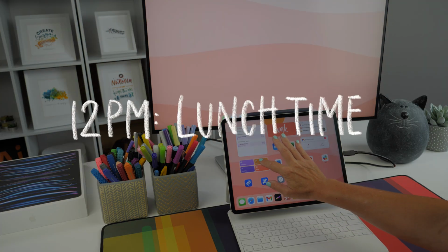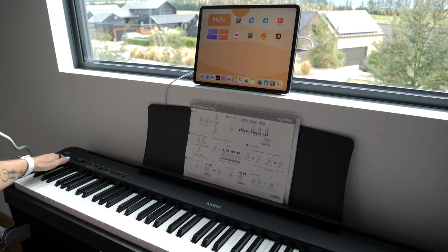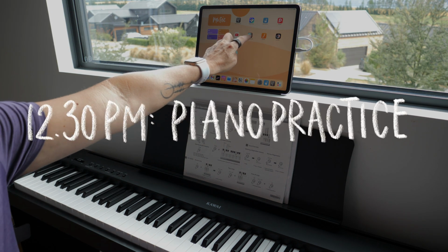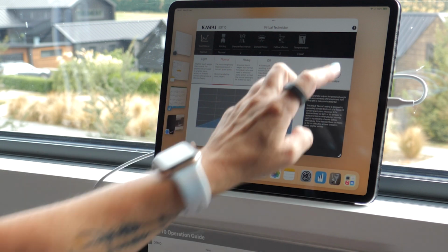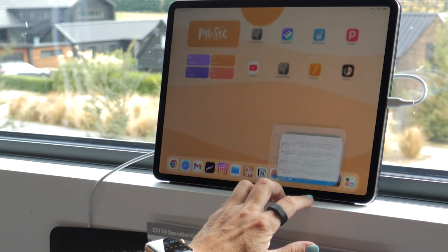And then it's already lunchtime, time for a quick break and some food. And if I'm not too busy, I like to spend 30 minutes or so practicing my piano. I've got a Kawai ES110 digital piano, which connects to the iPad via Bluetooth. It's super handy. Let's now switch the iPad into music mode and do some practice.